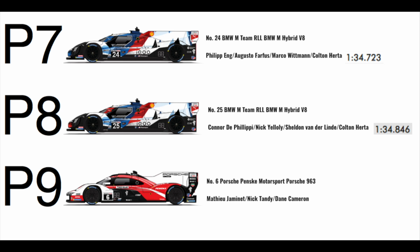And then at the last slot on the GTP grid, we have in P9 the number 6 Porsche Penske Motorsport Porsche 963 machine. After that shunt in qualifying, that's going to see them starting P9. That car is piloted by Mathieu Jaminet, Nick Tandy, and Dane Cameron.